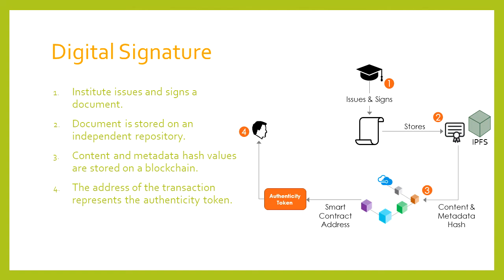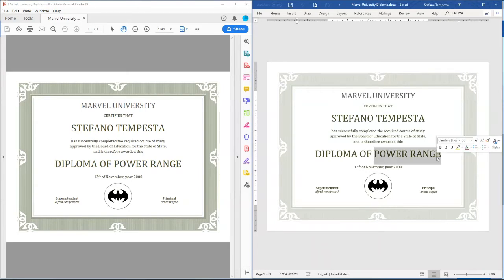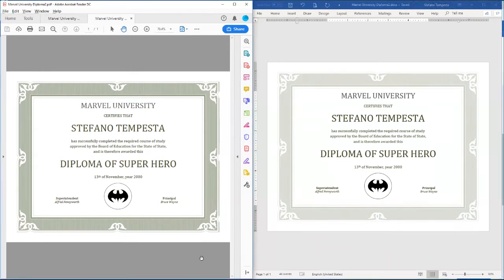But if just a character in a document is modified, the hash values will not match, making obvious that a change has occurred. And now, the verification process. So, remember my Power Ranger certificate? I'm going to counterfeit it, make a fake one, because there is a requirement for immigration, for example, to be a superhero. So here we go, I'm gonna save my file, and from now on, I'm no longer a Power Ranger, I am a superhero, so I can falsely meet the requirement for immigration to Australia, say. So now that I'm a superhero, I'm ready to share this document.